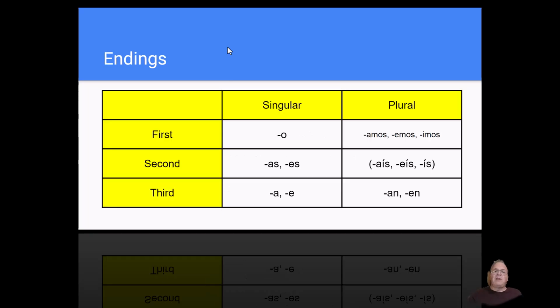Now, let's have a look here at our endings. Unlike the charts that you've seen before, I have consolidated these into a group here, and I hope that this makes it a little bit easier. When I show you what the endings are for AR verbs, then for ER verbs, then for IR verbs, as it is in your book, those are called verb paradigms. Big word, paradigms. But all it means is these are the patterns that we follow. But if I put them all together, it might make it a little bit easier to digest.